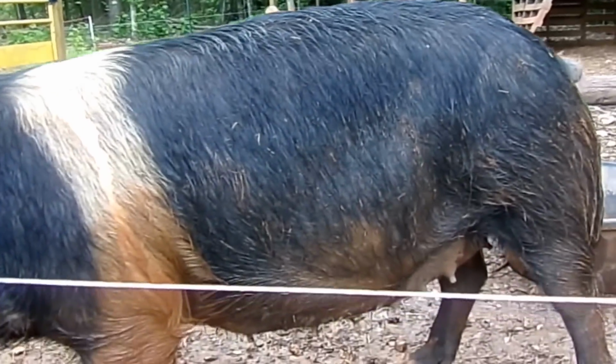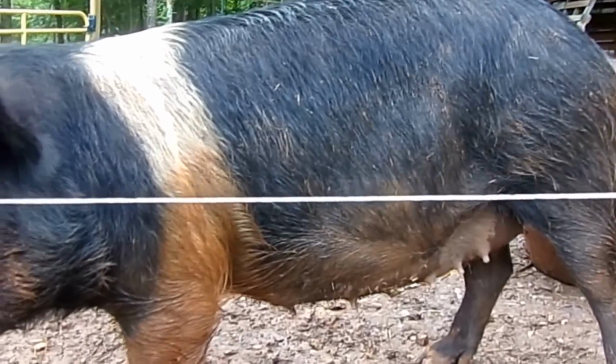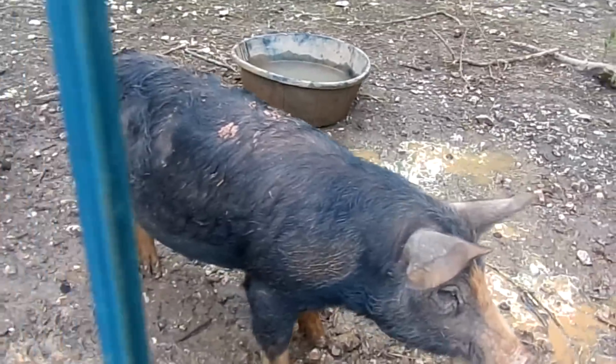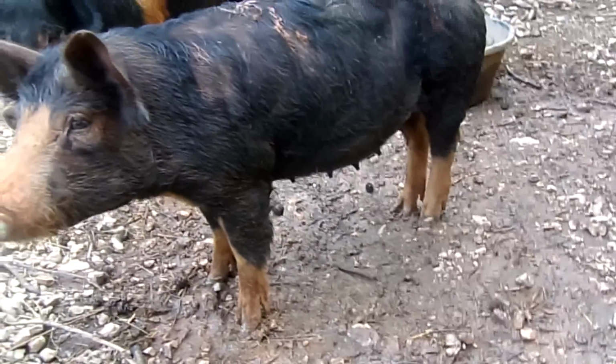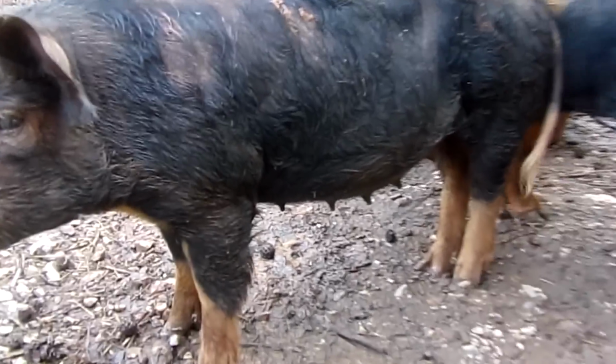Let's see how round she's getting. Her undercarriage is getting more prominent. Clementine here is also quite round and has a very prominent undercarriage if she'll hold still. So we're pretty sure that she is going to be having little pigs also.